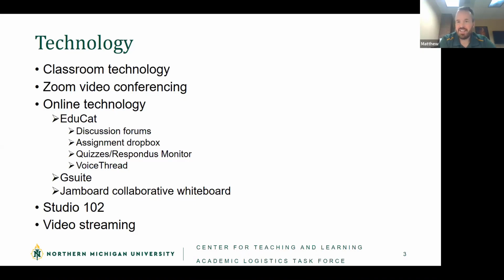G Suite, I think a lot of us have taken more to using G Suite since we aren't having as many face-to-face meetings where we can throw the Word document up on the projection screen and all work on it in a room. So for things like collaborating on a Google Doc, there's ways you may be able to leverage that with students who can't sit side by side anymore.